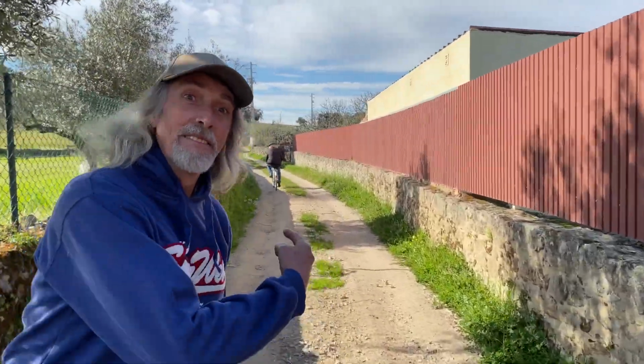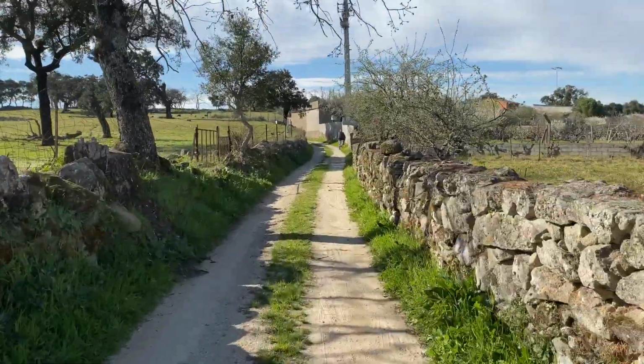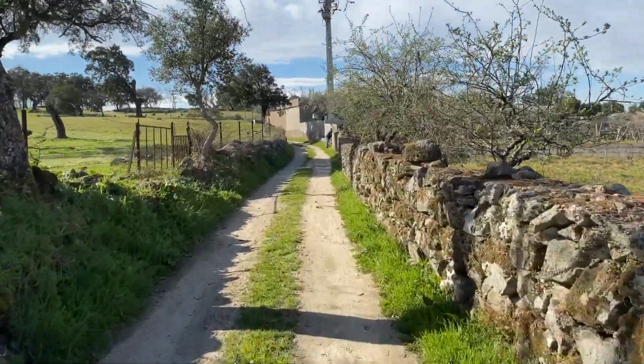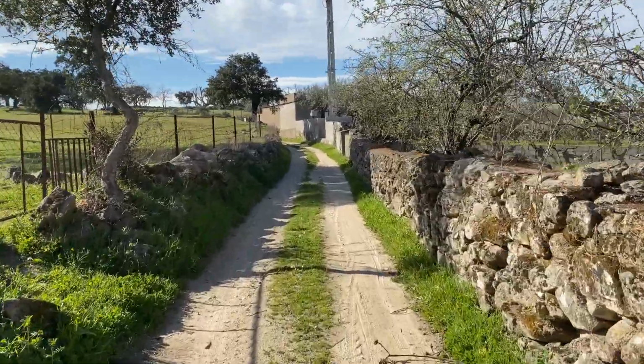That's the owner. We're following him. So this is the road. You see, it's a very good, easy road to reach with any sort of car, really.